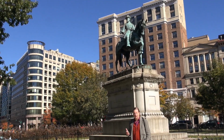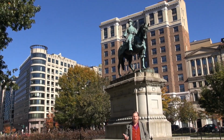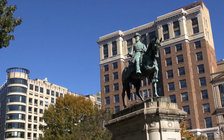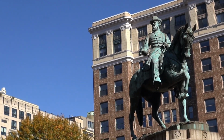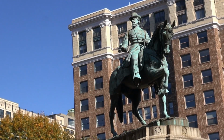There is no particular meaning, by the way, to the whole equestrian one foot up, not up. The horse is in mid-stride, that's all there is to it. You see he has the reins in his left hand and a pair of field glasses in his right hand, as though he's surveying the battlefield. So artistically it's a very nice pose of McPherson, very stately.